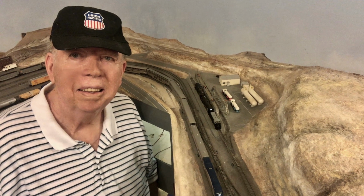One other thing, I'd like to thank all of you for your get well wishes during my recent cataract surgery. Now I can actually see my microscopic N-scale trains.